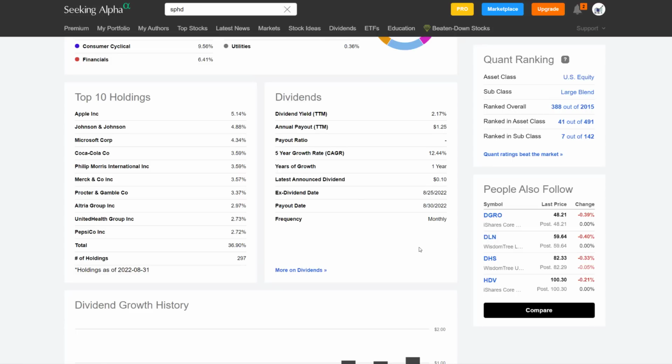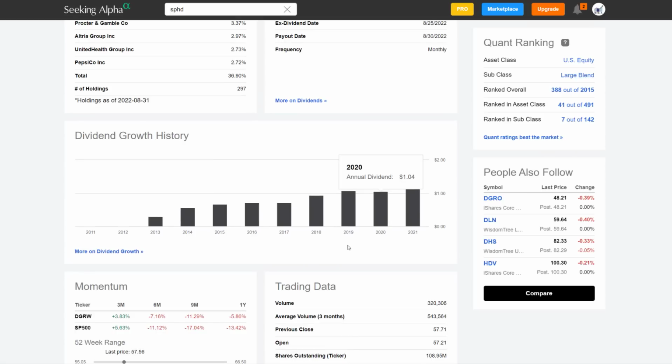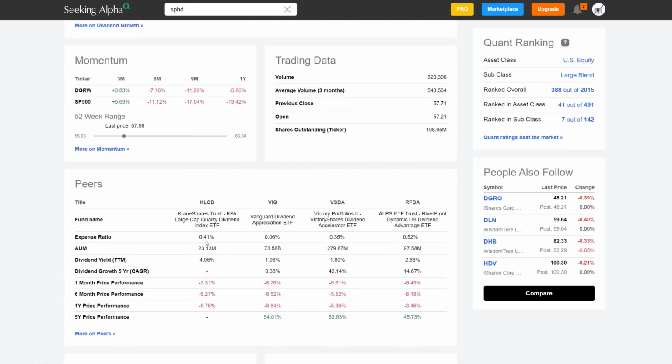And we'll touch on that in a second. So this is not like a QYLD or a JEPI, it's a little bit different. The dividend growth has been pretty solid over these last couple of years, right? Since its inception. And now let's go down here.